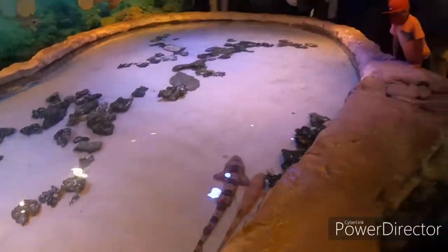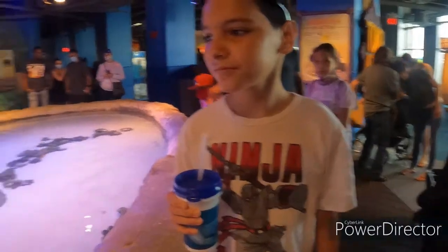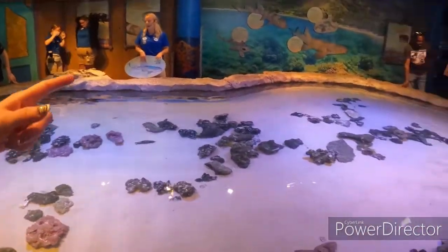So we do have, again, three different species of carpet sharks in here. Now, again, they are more nocturnal, so they do like to stick at the bottom of the exhibit. They get up around 6, 7 o'clock at night, which is usually our dinner time.